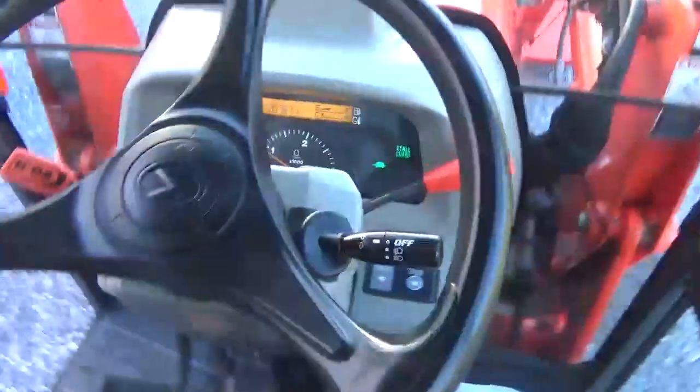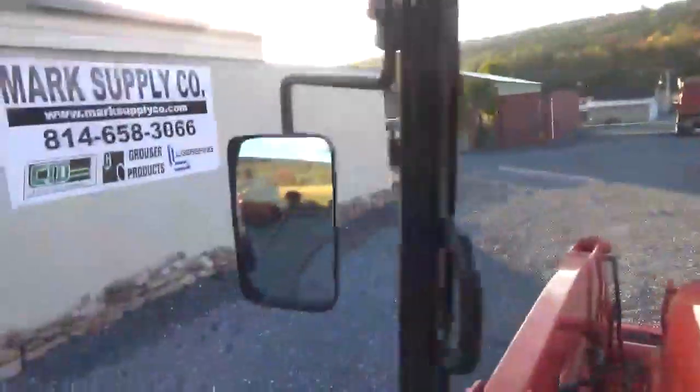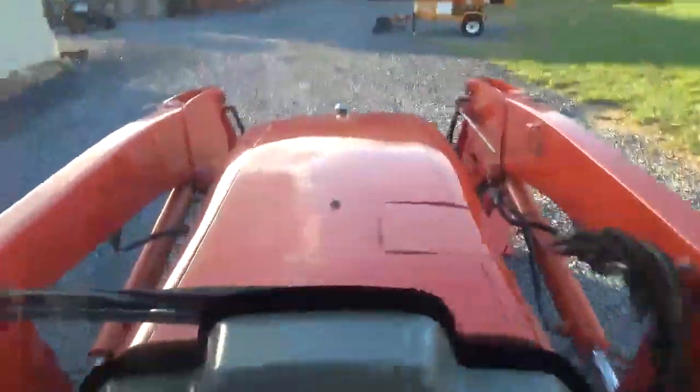Cab action, nice shape. Radio, Jensen, CD player, all ducted heat. Again, really nice tractor. Starts and runs good. I mean, it's not a brand new tractor. All the doors, everything latches and unlatches the way it's supposed to. The mirrors are on it. It's not all bunged up, but it's not a brand new tractor either.